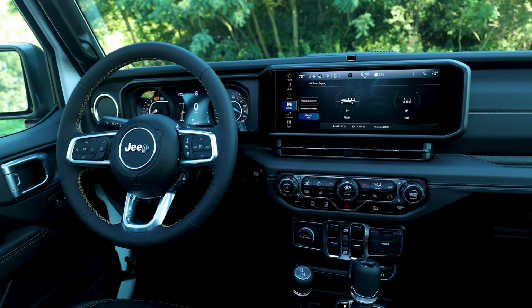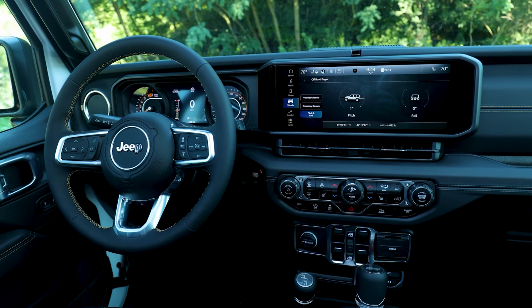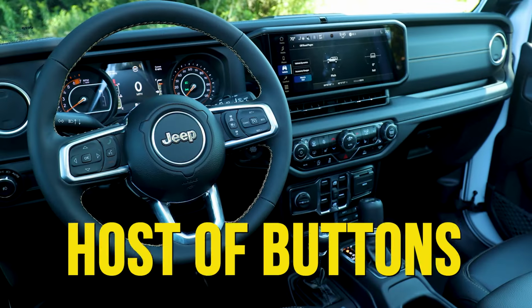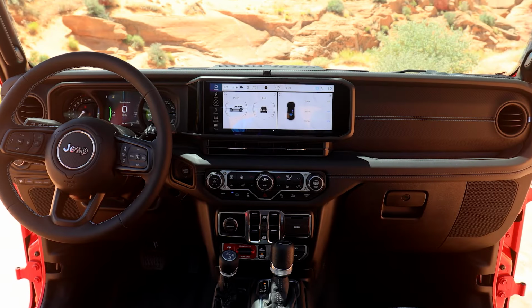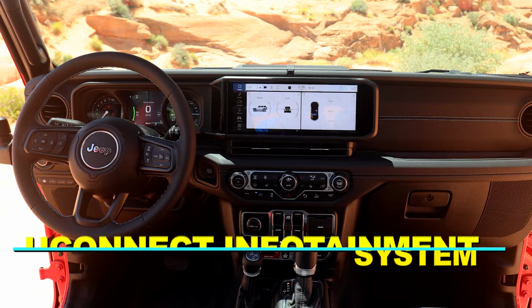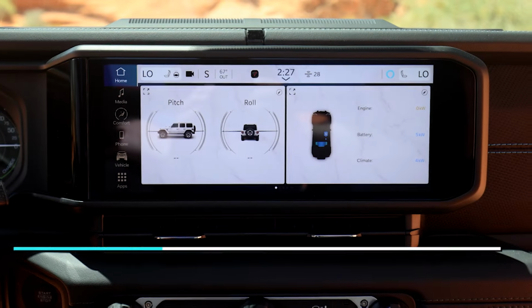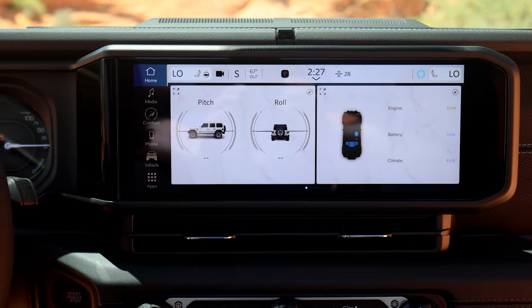The design philosophy that makes the exterior so appealing carries through to a cabin that balances rugged functionality with modern comfort. The dashboard features a host of buttons and knobs that make adjusting audio and climate controls simple and intuitive, even while wearing gloves. Above that sits the bright, modern-looking Uconnect infotainment system with its 12.3-inch touchscreen that remains easy to navigate despite offering extensive functionality.